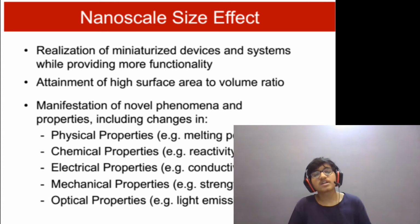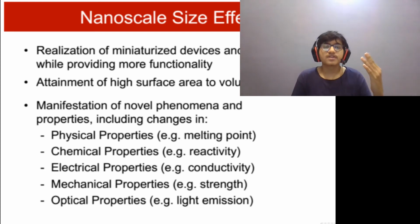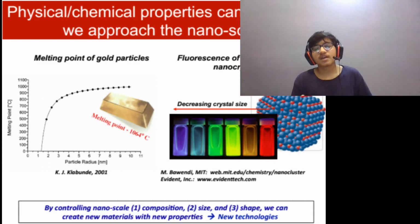The second thing is the attainment of high surface area to volume ratio. We already discussed that. Some novel phenomena and properties will also be seen, like melting point will change, reactivity will change, and conductivity, strength, and optical properties will change. You may wonder why optical properties might change. Please consider that nanoparticles are of the order of 1 to 100 nanometers in the nanoscale, and the visible range of light starts from 450 nanometers. So of course it will have a drastic effect on the optical properties of an object. I would like to give some examples, like we can see in the graph here.